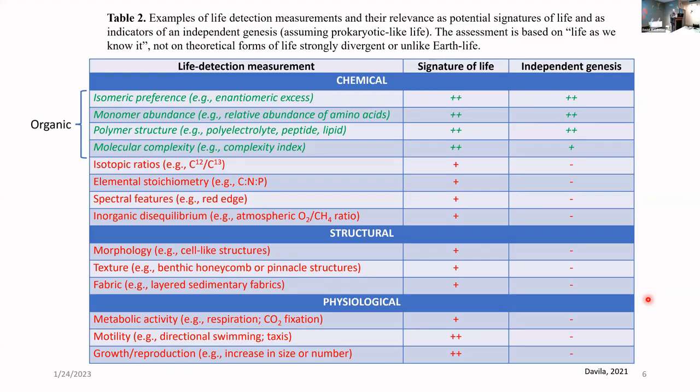Other things that you see in red, like isotopic variations between different compounds, which life can have an effect on, they don't tell us whether they're related to us or not. They're good indicators of life, but bad indicators of a second genesis. So when I think about searching for life, I think of good places for life to exist, and I think of what kinds of things I can look for that can tell me about a second genesis.